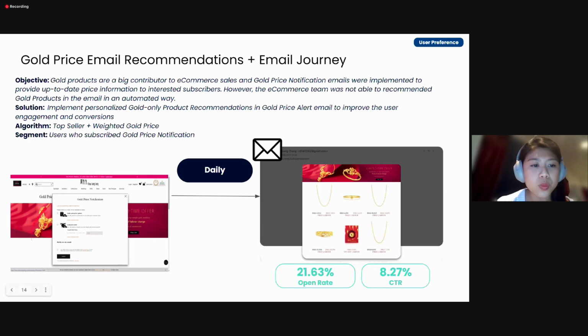So users will be given an opportunity to register for gold price notification. Whenever the gold prices change, we are then sending them an update via an email that these are the price changes. And we are layering on additional product recommendations, right, which is filtered just for gold price items. And it's also, again, highly personalized for the user.